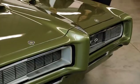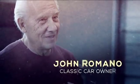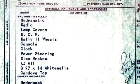This is a '68 GTO, and what's very unique about this car, it is owned by its original owner, John Romano. This car inspired the muscle movement. Absolutely. That was the car that inspired the whole industry. I had the original invoice, I had a title with the build sheet on it. I even had the warranty card.